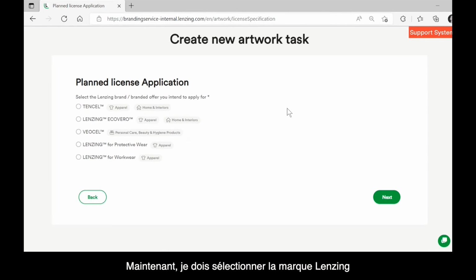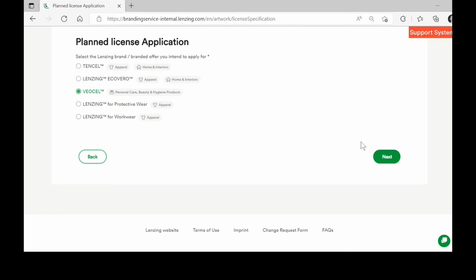Now I need to select the Lenzing brand or branded offer that I intend to apply for. Here you can see all of our Lenzing brands. So for example, I want to apply for VSL. I choose it and I go next.